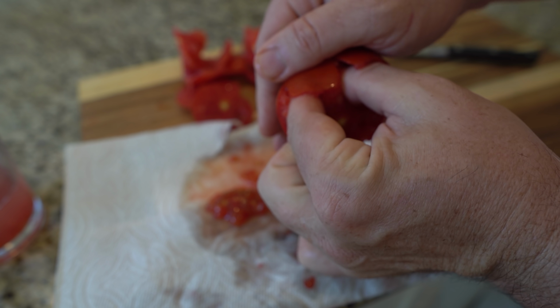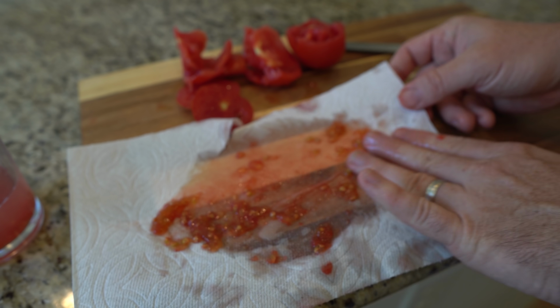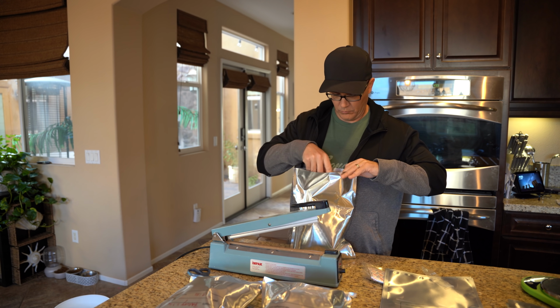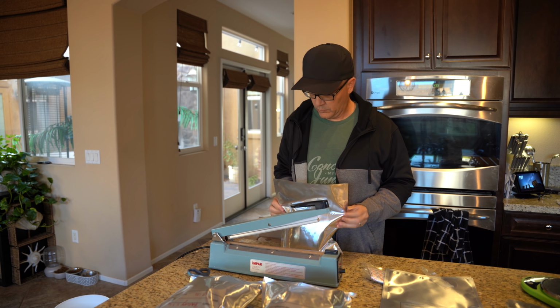When your seeds are dry, you can peel them off the paper towel or store the whole paper towel in a Ziploc baggie or a small Mylar bag. If you're keeping them for more than a year, use an oxygen absorber in a small Mylar bag and store them in a root cellar, back in your pantry, your refrigerator, or in the freezer.